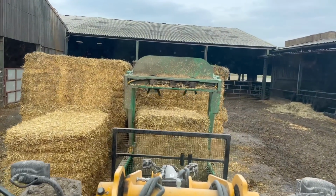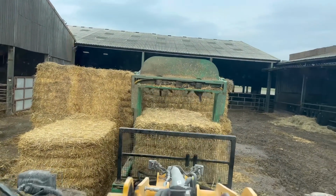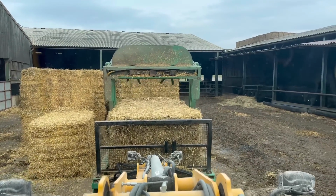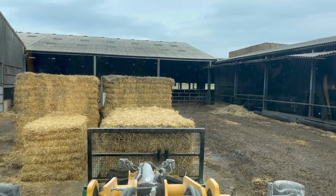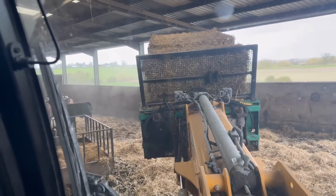So we just pull that in like that. And then we put the hydraulics in forwards. It shuts that down. Then Andy will cut the last 2 bales for bands for us. Can't speak this morning. So here I am, just putting it out in this pen.